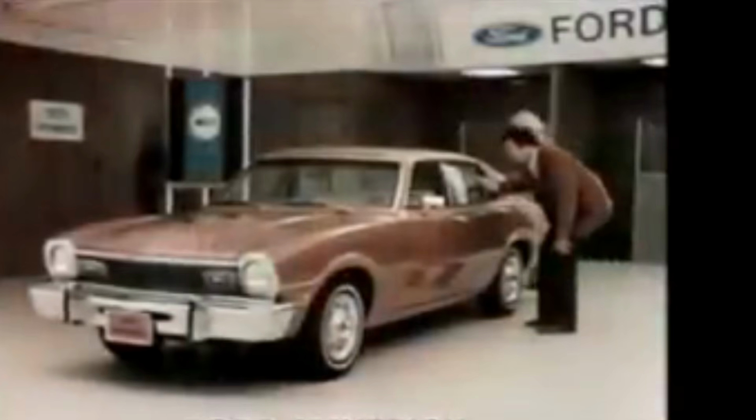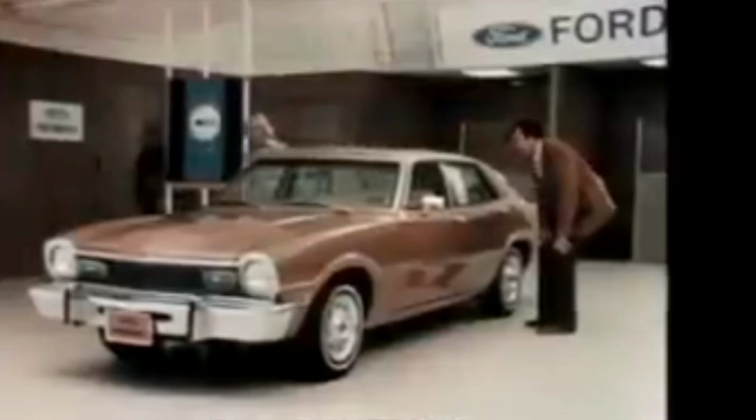The 6-cylinder Maverick's got steel-belted radials and solid-state ignition too. All NC. NC, Neat Compact.